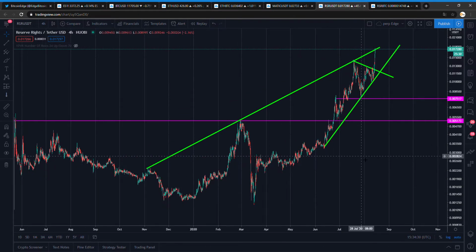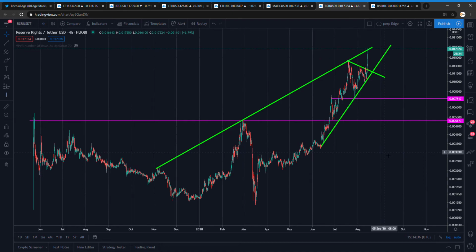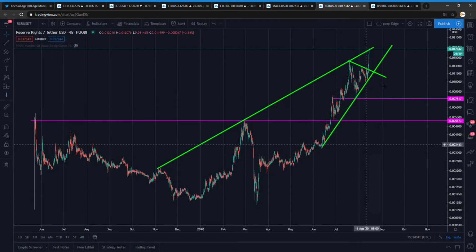Paul asked me for a good entry. These are the exact lines I drew. And I hope he was in, because you don't need leverage when you have coins like this. This is a chart coin, guys.